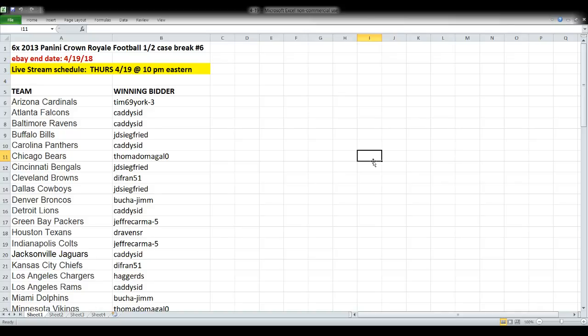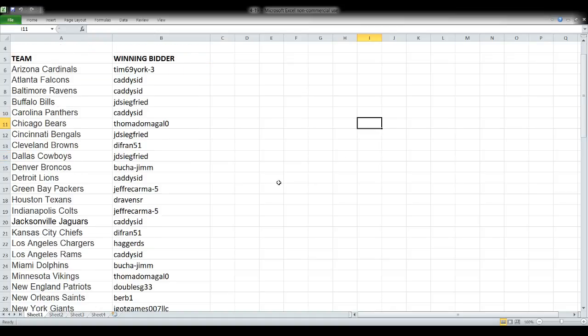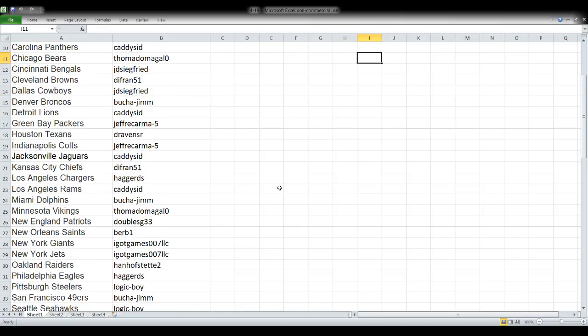So first up tonight, 6 boxes of 2013 Crown Royal football. This is a half case break. It is break number 6. It ended tonight, the 19th of April, and we're live streaming it tonight. And of course, you see team names on the left. Winning bidders are across from it there on the right-hand side.